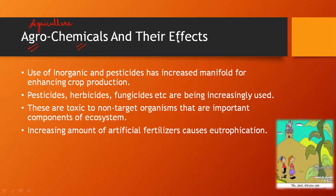What this pesticide will do is it doesn't see whether it's a good pest or a bad pest. It just kills all those insects. For example, if not pesticides, we'll take insecticides. So what happens is these insecticides kill all those insects, whether it is good or bad. So that means it will affect the growth of the plant. Yes or no?